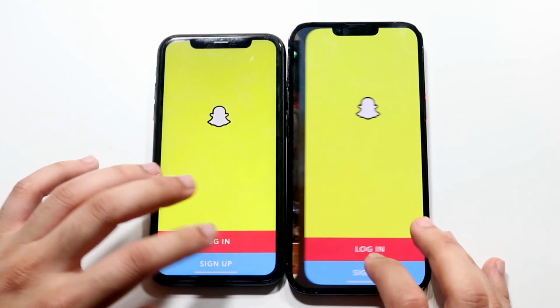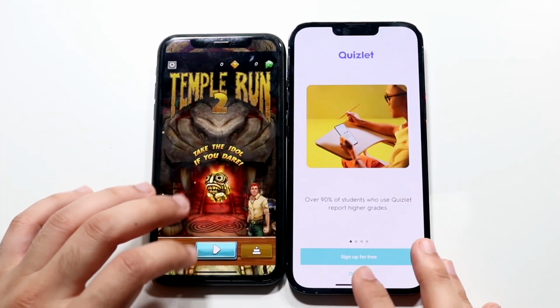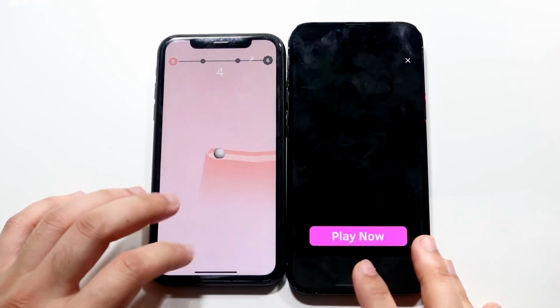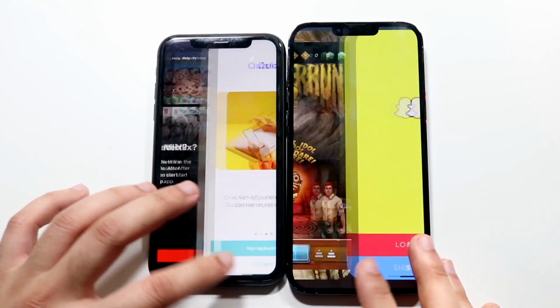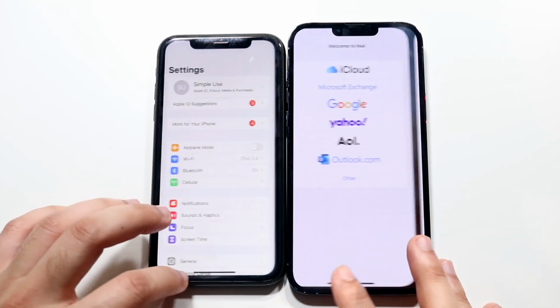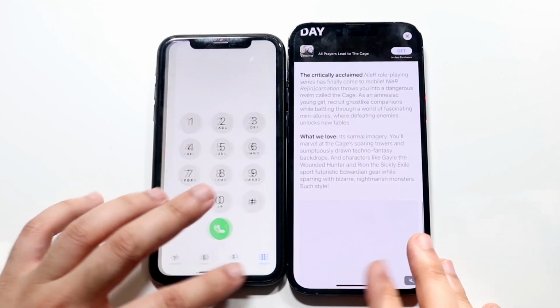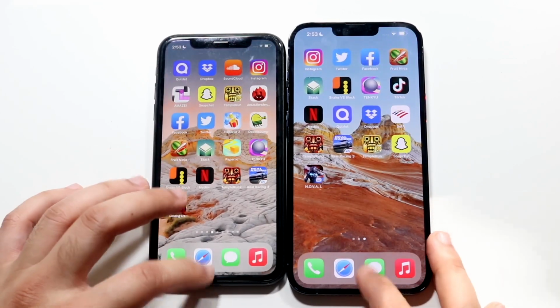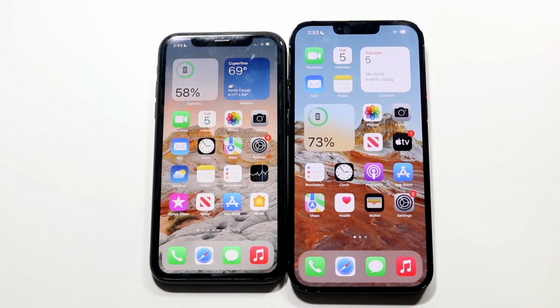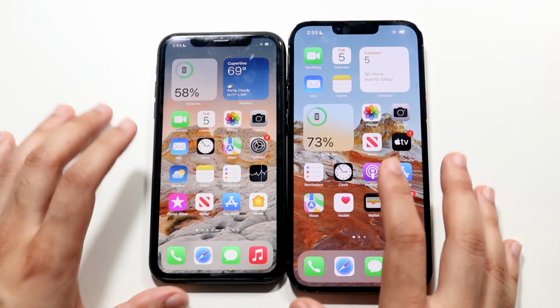So I think this one goes without saying that the 13 Pro Max is by far the faster one for sure. But another thing to keep in mind, which you're not seeing over the camera, is the smoothness factor. The 13 Pro Max is a smoother phone because of that 120 Hz refresh rate. And because of that extra RAM, it's definitely going to be able to keep more apps and heavier apps in the background. And it's a much smoother experience on the 13 Pro Max as well. So in terms of speed, that covers it up there.